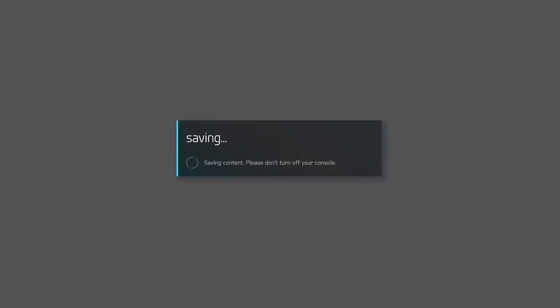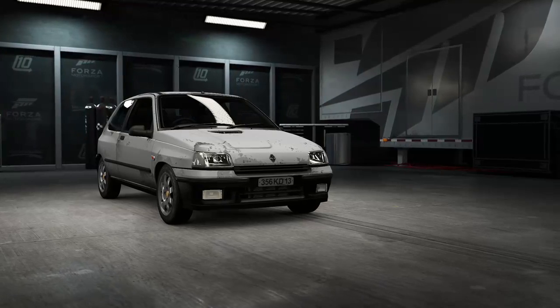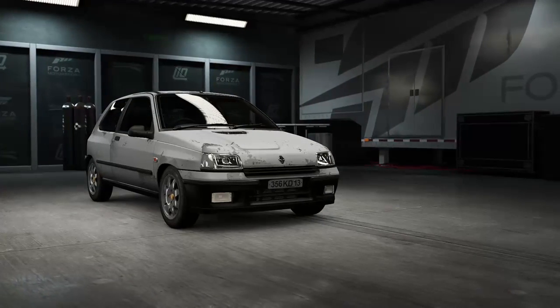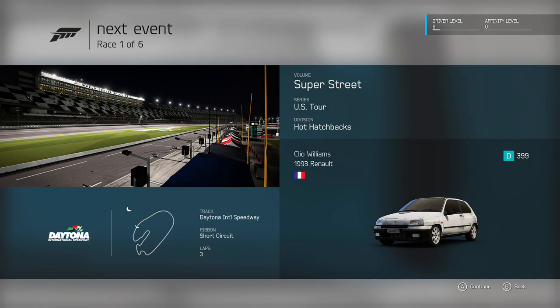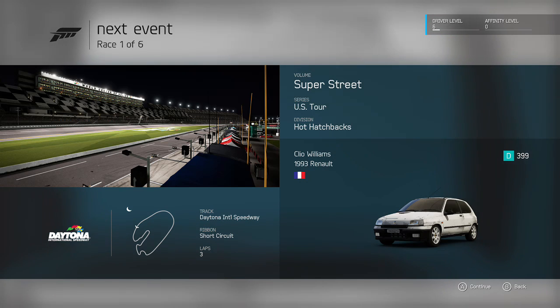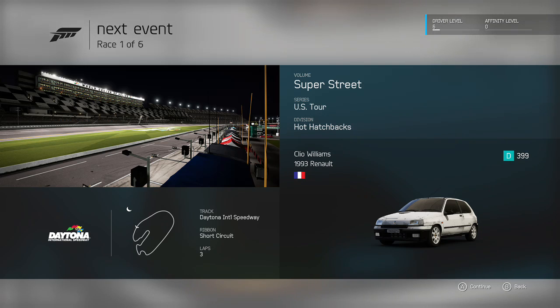So here we are buying this 1993 Clio Williams, a car that was never seen in the United States or Canada or North America, probably shipped around the world by the millions. This is your 1993 Renault Clio Williams. By the millions, because it looks like just cheap basic transportation. And here we go to our first race, heading to Daytona International Speedway. It's short circuit. We got 3 laps to do, and let's hope that this thing is not too slow.